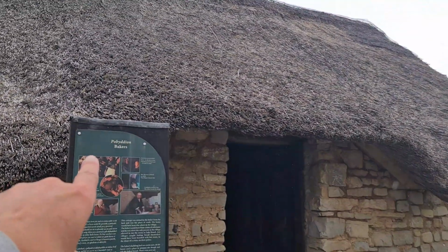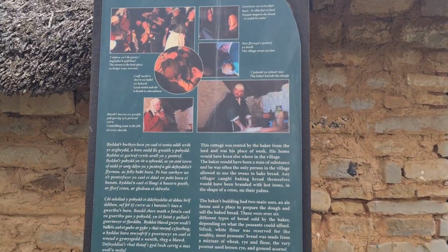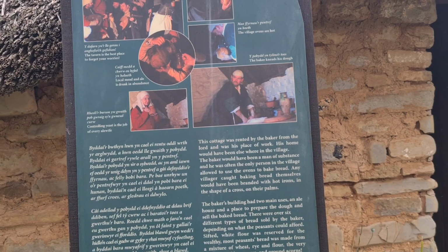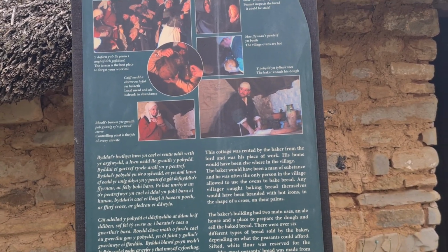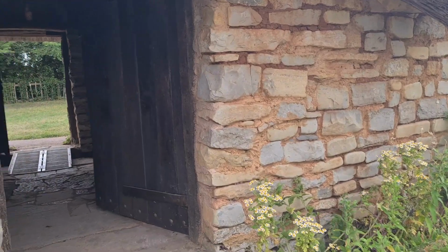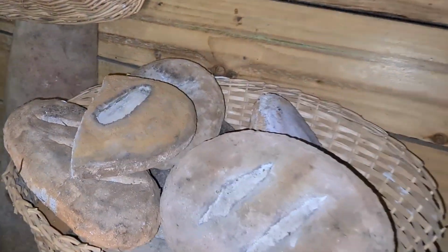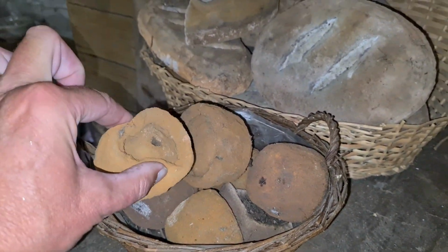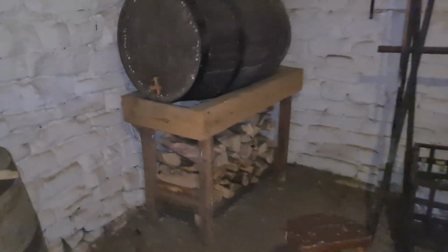And we're at the baker's. Is that literally a baker, or is that their name? This cottage was rented by the baker from the lord and was his place of work. His home would have been elsewhere in the village. Okay, so this is the bakery. This is where you get your bread. Oh, it smells of burning in here. They've had a fire going in here or something. This is the bakery. There's the bread. And pork pies, are they? Yeah, spongy pork pies. Right, there's no wire here, so we can wander in this little bit.